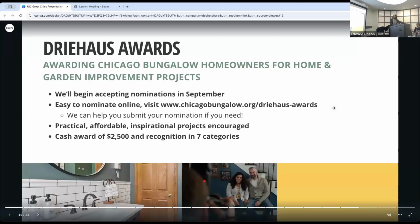We also have the Treehouse Awards every year. This is a really popular, pretty intense competition among homeowners. There are 7 different categories, from environmentally friendly rehabs to exterior work, to interior work, to planter boxes, you name it. Creativity is a big factor in that as well.